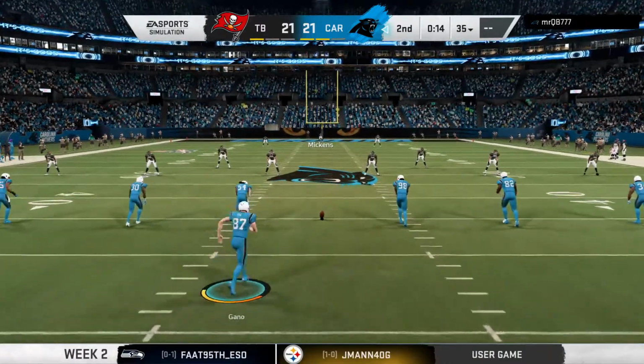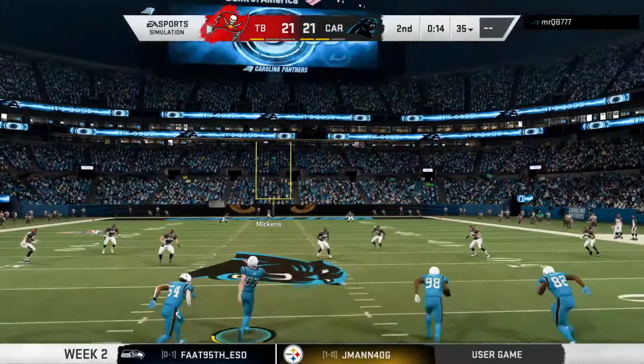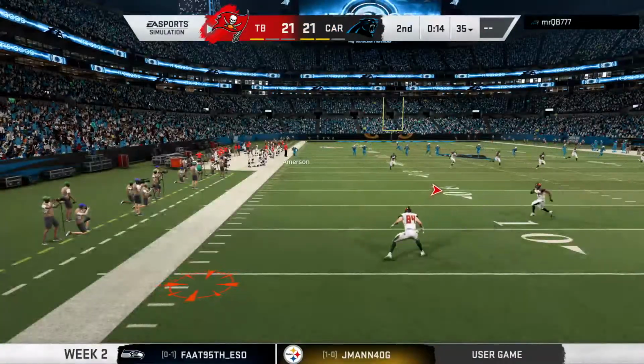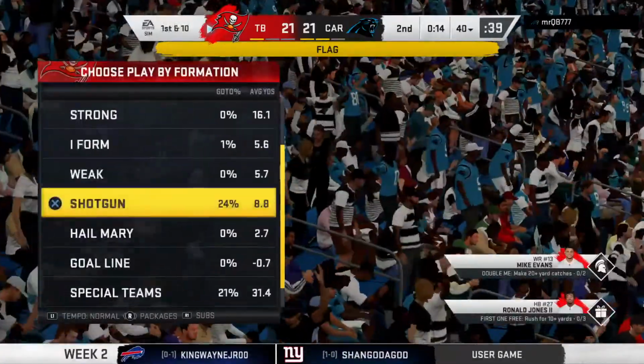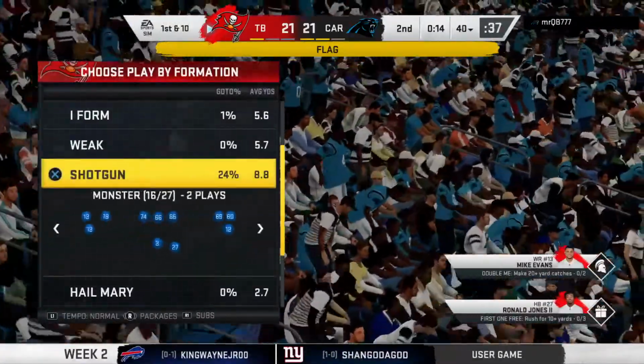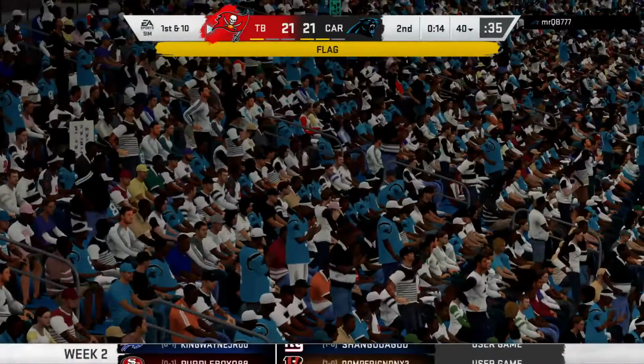A couple of teams locked into a good one here. 21 all the score as the kick's away. And that drives coaches insane, doesn't it? When they see that happen, it just doesn't feel right, does it? Plus, you're giving up yardage.